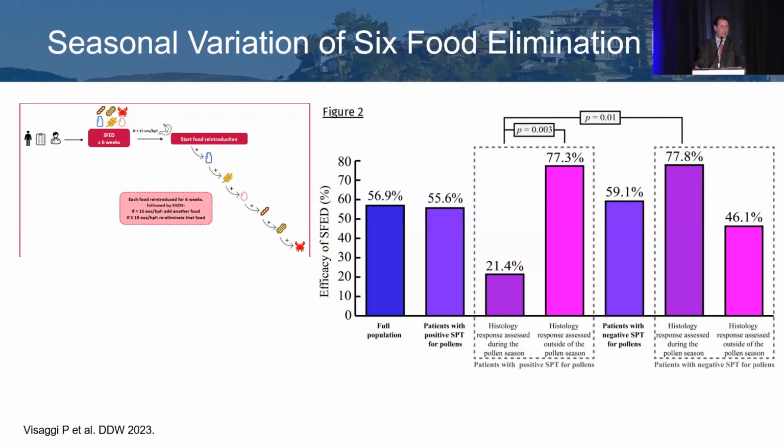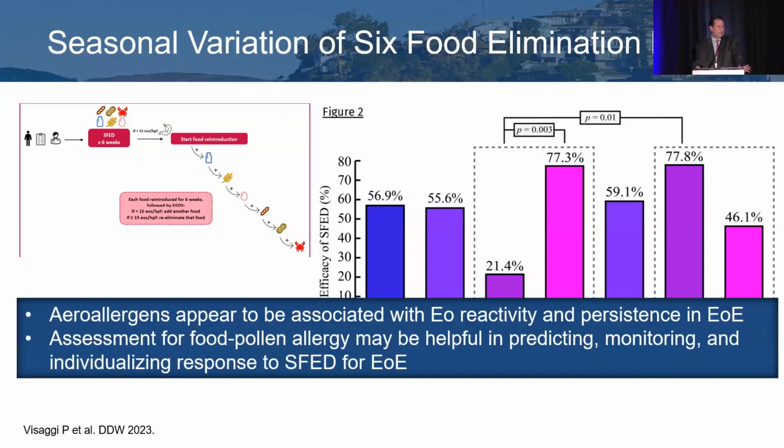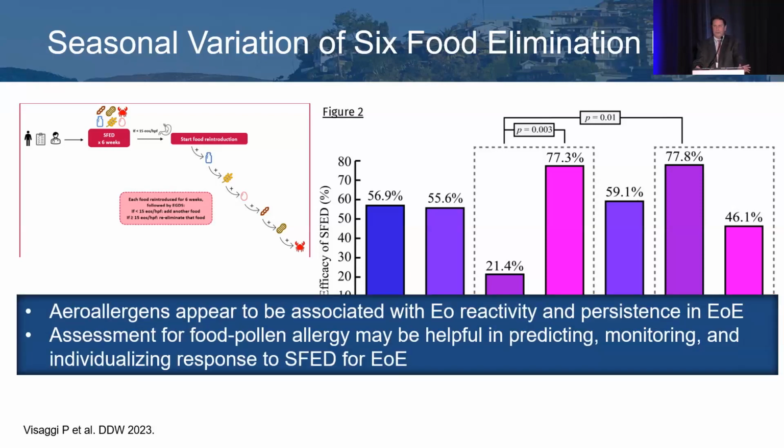If you move out to the right, those are the patients who are negative for skin prick tests, and you can see that it doesn't really matter whether it's pollen season or not for them. There's probably a different etiology to their atopy and their EOE symptoms. The conclusions here are that aeroallergens, which we need to be aware of, are associated with EO reactivity and persistence in EOE.